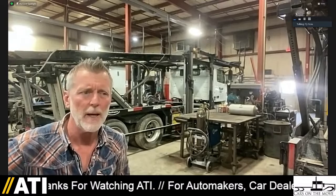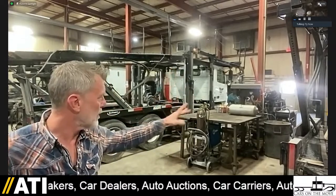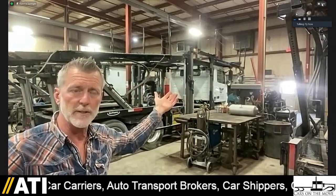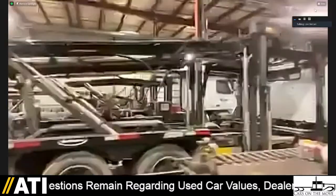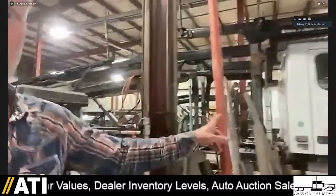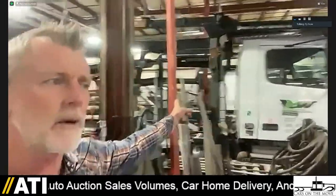So this is primarily Stinger World. I was telling them the difference between day cab and sleeper. You want to touch on the difference between a day cab and a sleeper? You can kind of jump between the trailer and the tractor behind you there. Looks like we've got a sleeper Volvo right there and a day cab right next to you. So there's your day cab.